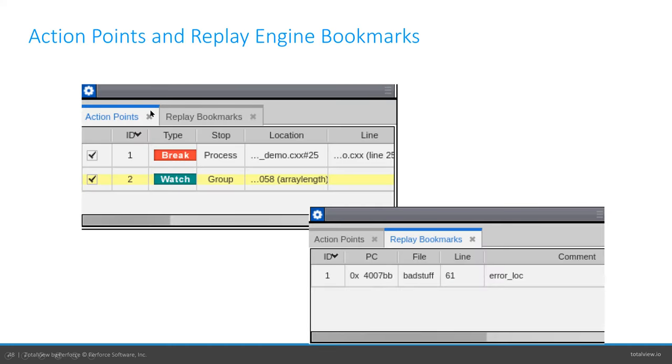And then we have the action points and the replay engine bookmarks tab. So the action points are all of the action points that you've defined. And the replay engine bookmarks are the bookmarks that you can set when you're doing a replay engine recording. So replay engine bookmarks are a very nice way of being able to easily navigate around your code. Just by double clicking on a replay engine bookmark, you can go immediately to a particular line of code, and we'll see that later on in an example.